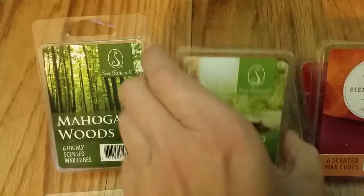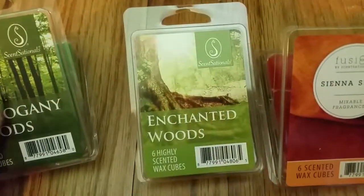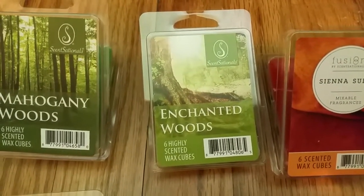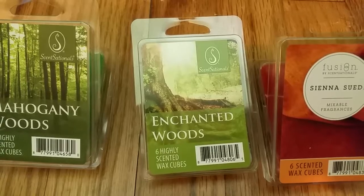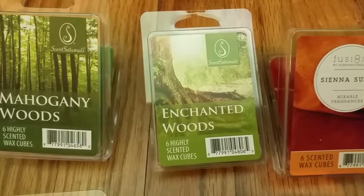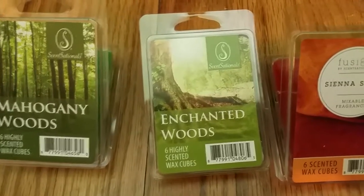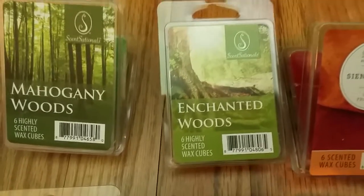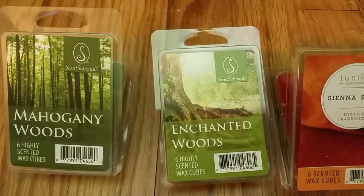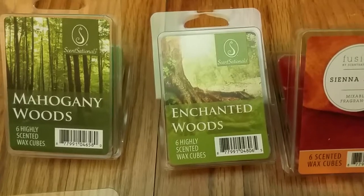Next we have Enchanted Woods, and that's kind of a lighter green. The scent notes are a masculine blend of mahogany wood with southern bourbon, creamy vanilla with warm amber. This is also a men's cologne scent with a nice warm amber note and a bit of a woodsy background, but not smoky, similar to Mahogany Woods. There's also a very slight bakery note way in the background, like vanilla or maybe a smidgen of caramel. And then looking at the scent notes, I guess the caramel note is the bourbon.